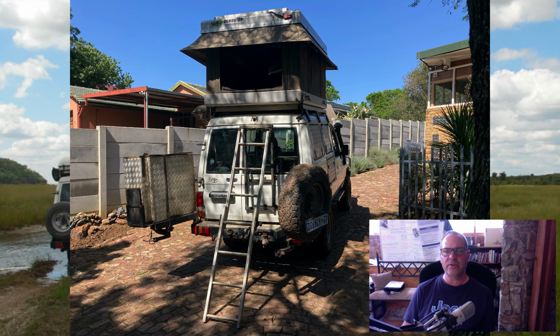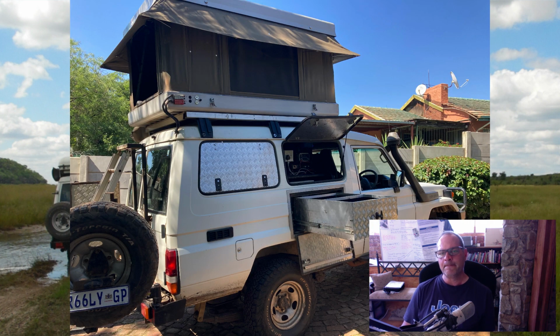With the back doors closed, the ladder is a permanent ladder for the tent in place that sits on the back of the door to get in and out, so you don't have to pack the ladder away when you back up in the morning. It just slides back up and then locks into place on the back door. So a very nice way to do it.